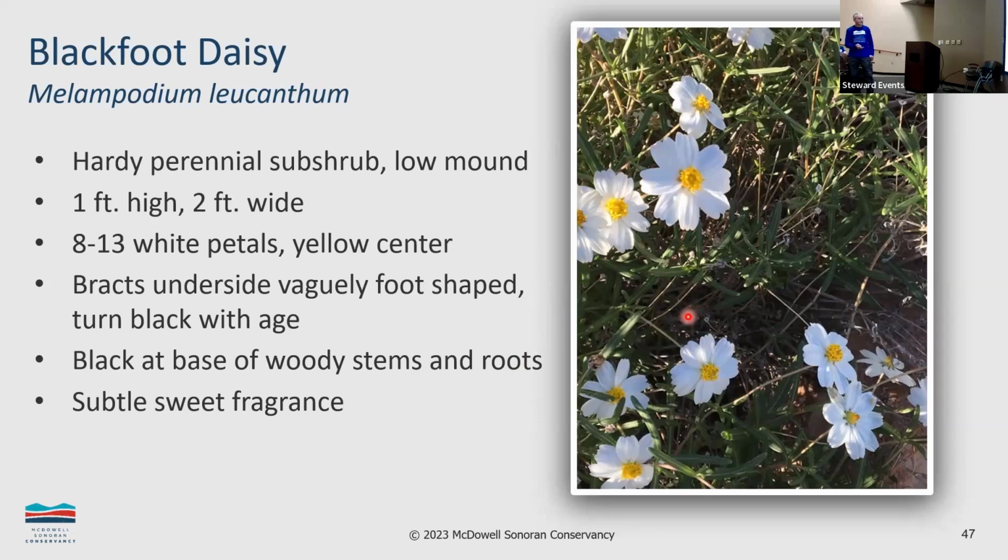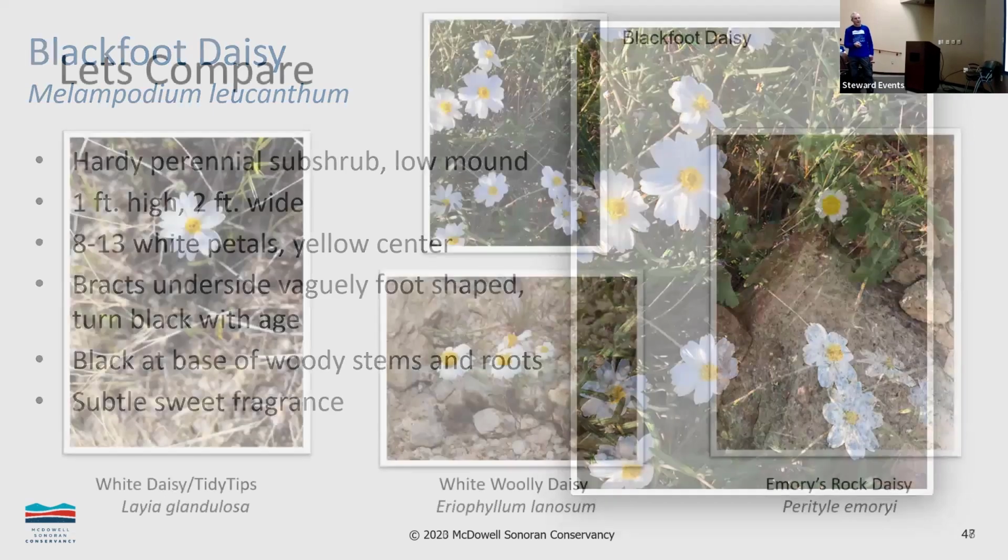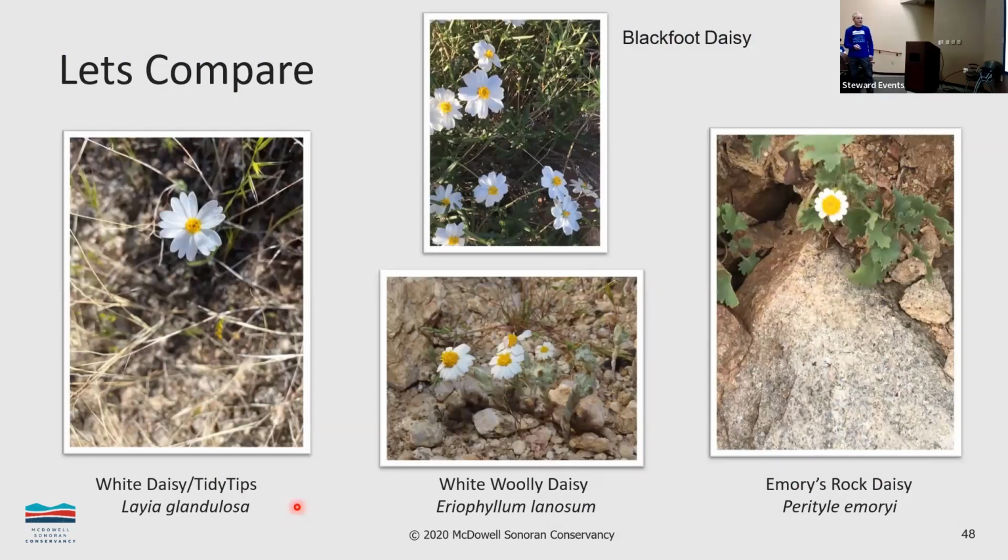So that's blackfoot daisy. And here are some more daisies that you may very well see. And here's the blackfoot. And the white woolly daisy, that's going to be easy to identify. You'll see it's a smaller plant. This kind of grows as a rounded shrub.